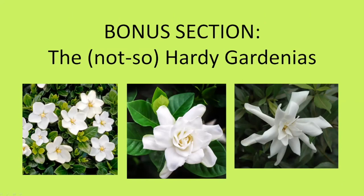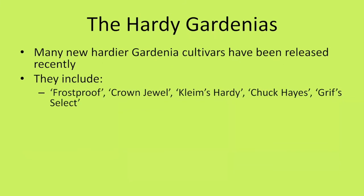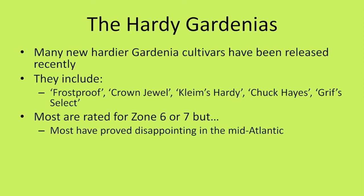So let's move on to bonus section number 2, the not so hardy gardenias. Probably some of you have tried these and not succeeded, and maybe a few of you in Southern Delaware have had luck with them. I haven't. There are many new hardy gardenia cultivars that have been released recently, and they include names like Frostproof, Crown Jewel, Kleim's Hardy, Chuck Hayes, Griff's Select. Most are rated for zone 6 or 7, but I think they've had disappointing results in the mid-Atlantic.